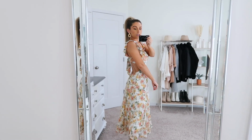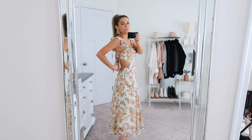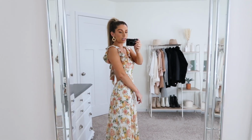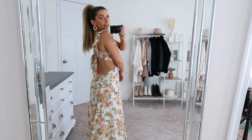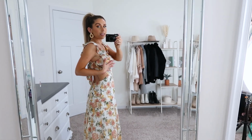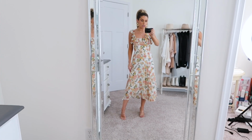I got a size 2, but honestly, I could have done a 0. I have a little bit of room here. It fits fine, but I definitely could have done a 0 and had this part be a little tighter. It's not bra friendly because it is open in the back and you're tying it here, but it's double lined, so I feel very secure and I just think this dress is gorgeous.